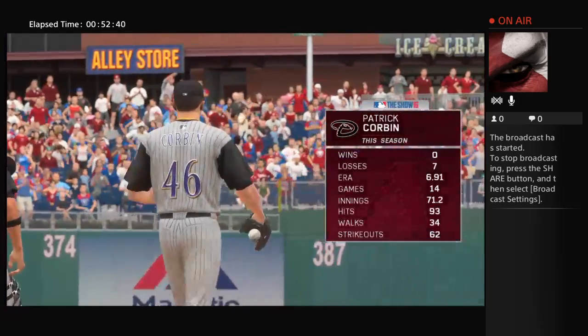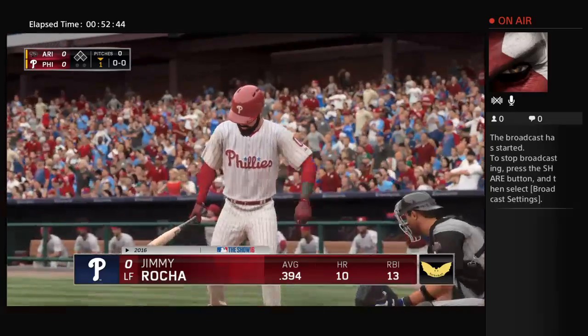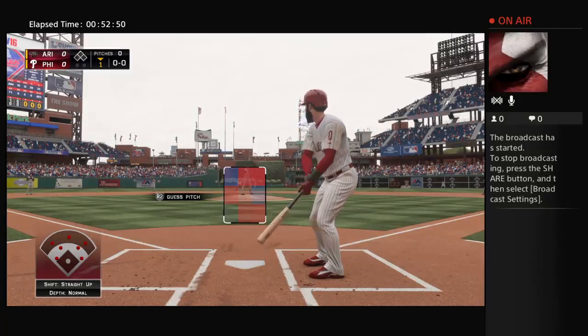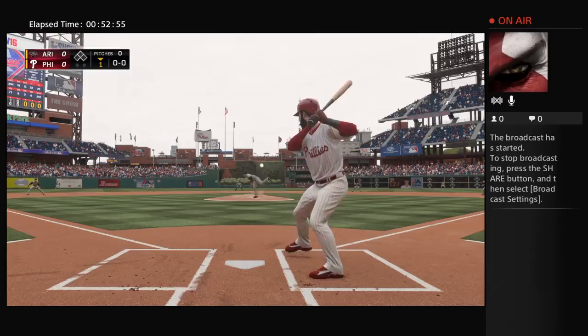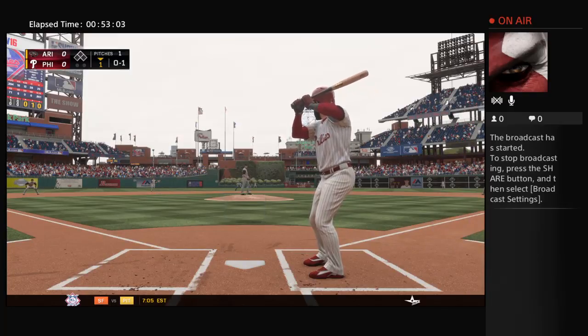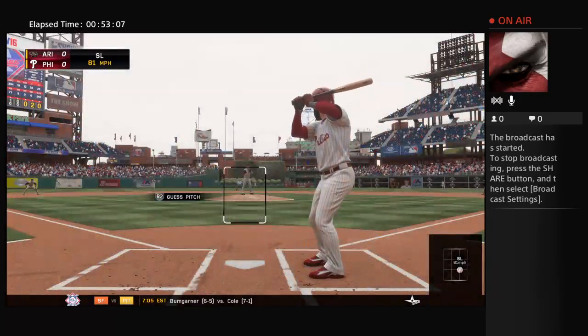Patrick Corbin gets the start for Arizona in this one. What's your take on him, EK? Well, guys, you take a look at that ERA. He has not been good this year. Got to throw a lot better. Hopefully he can start doing that in this one. Sends that one out of play for strike 1. The windup and the 0-1. That's taken. Now it's 0-2.